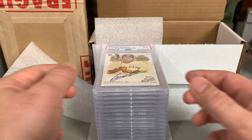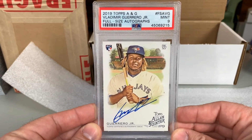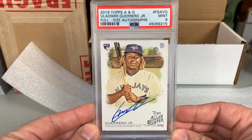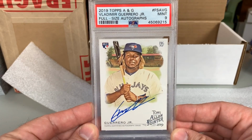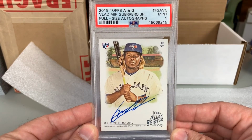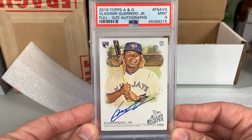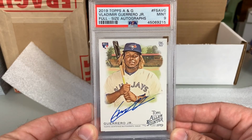So we're going to start off with this really sweet Allen and Ginter autograph of Vladimir Guerrero Jr. Acquired this from Jerome, Yankees Cards. Got a PSA Mint 9 on this. And hey, I was just happy to get it slabbed for the Allen and Ginter collection. I wasn't specifically worried about getting a 10, but the reason I sent it in is I believed it had a strong chance at a 10.